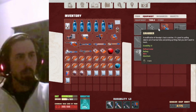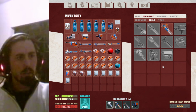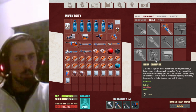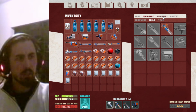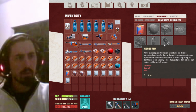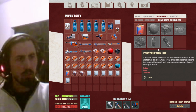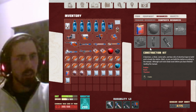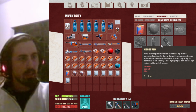So what do I need to make? Let's see. Beef grenade requires batteries, metal, and can of beef. Construction kit requires rubber, resin, and titanium. So I do in fact need rubber that isn't converted into duct tape. Dang it! Electronics, glass, and wire. I don't think I even have any more glass.